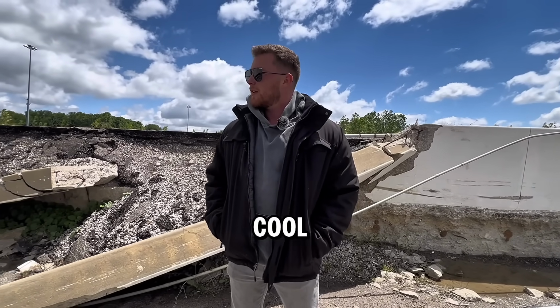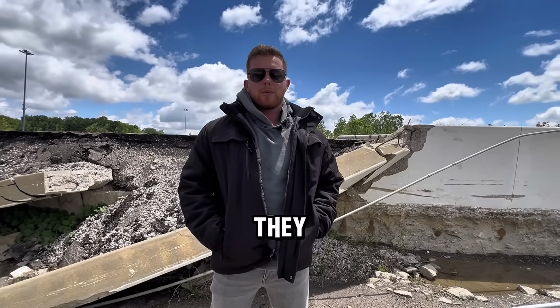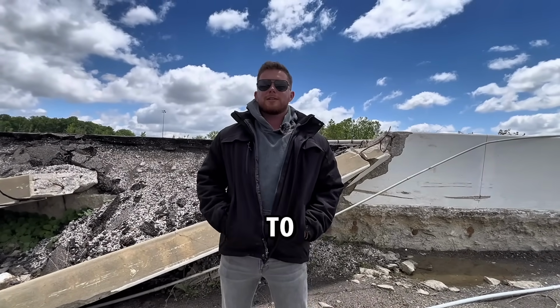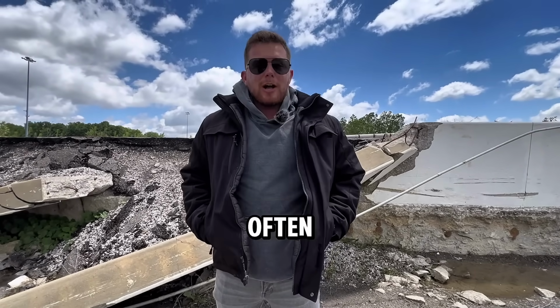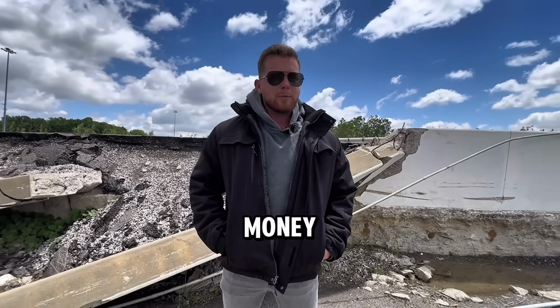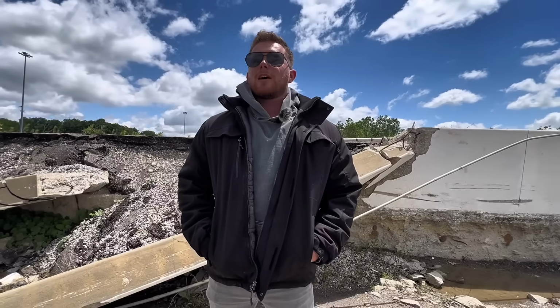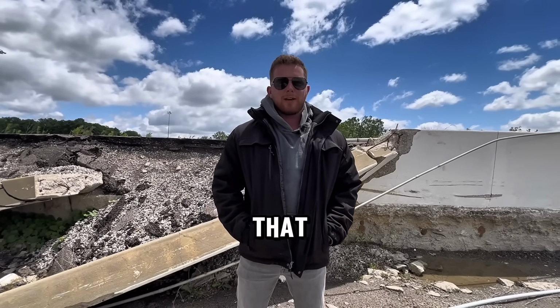But it's just been cool to work with somebody on this who wants to see it come back. They were real estate investors and industrial developers, but they wanted to see this come back as a racetrack for the community. And that's not something done very often anymore. A lot of people just want the quick money on it, but they wanted people to come in and give back to the community and have a place to make more memories, and we're going to make sure we deliver on that.